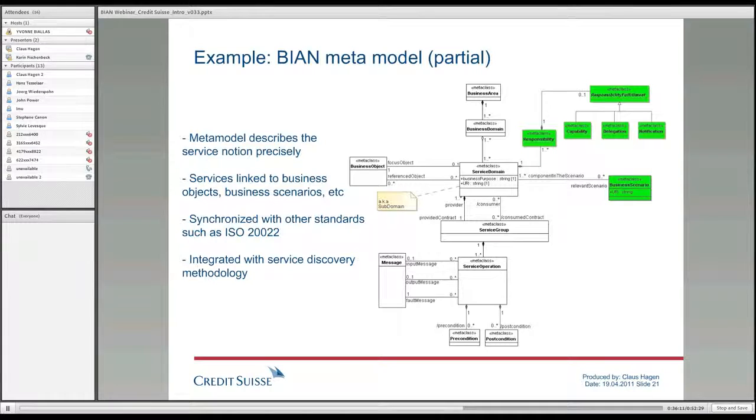BIAN now delivers this, and we hope that this will really help us in the many areas where we are starting to deploy service-oriented architectures, to make a head start in supporting the projects in defining their services. So overall, I think after 3 years now, there are a number of very exciting assets which are coming out of the BIAN organization, and we're really looking forward to bringing them into our own company and applying them to make our service-oriented architecture even more mature and benefit in many areas.